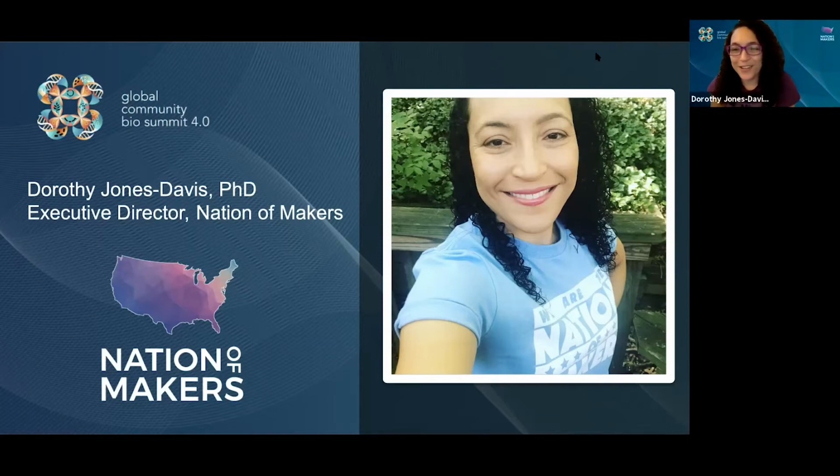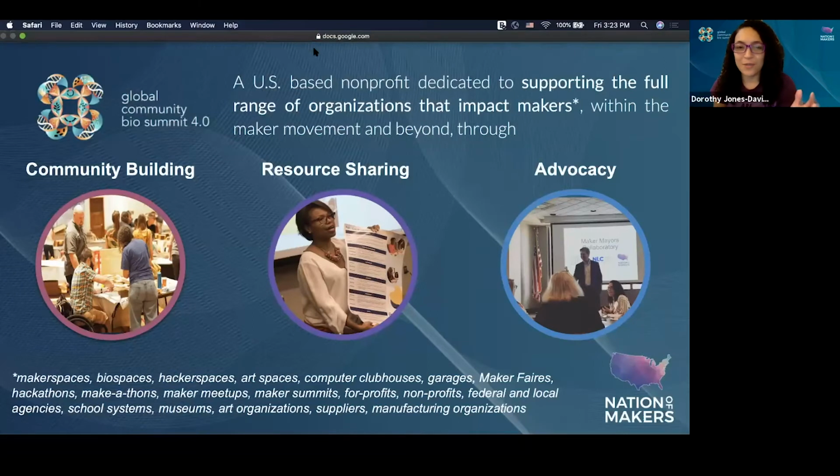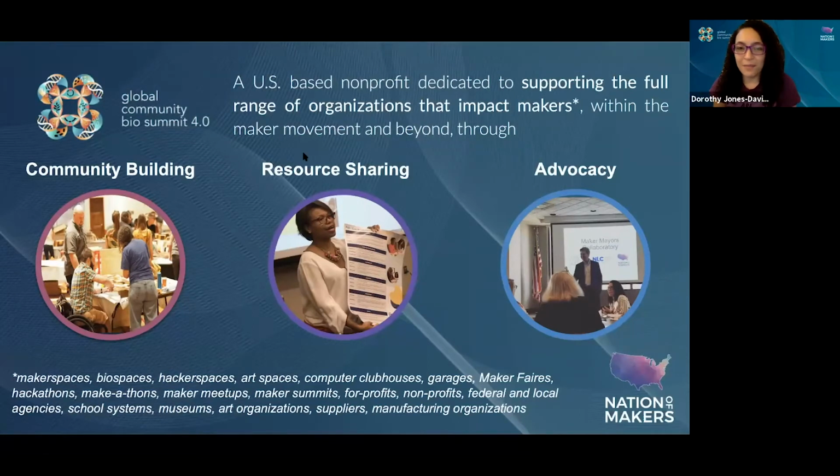But if you can go to the next slide, I'll tell you a little bit about Nation of Makers and why that's part of my job. So we're a US-based nonprofit dedicated to supporting the full range of organizations that impact makers. So we're sort of like a meta association of sorts. And we want to connect them and support them within the maker movement, but also beyond. So making those relevant connections to other organizations, other entities.